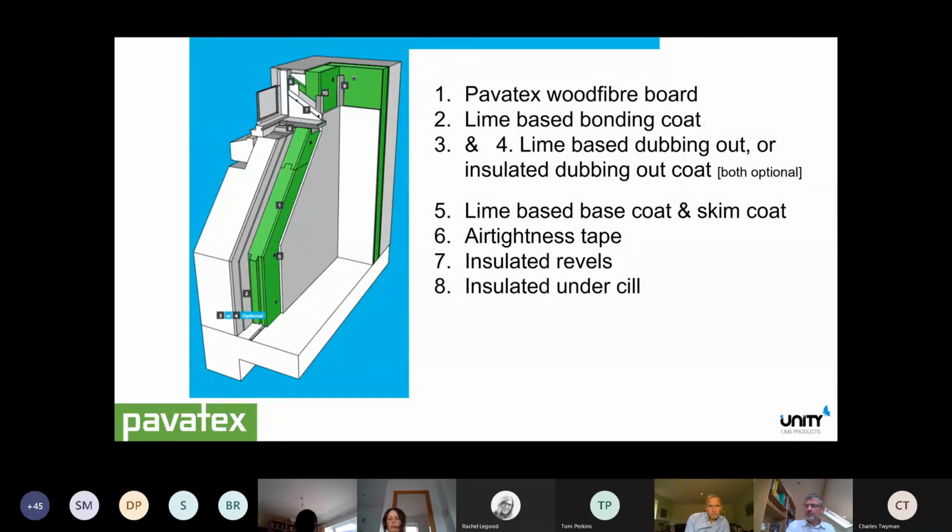Obviously, insulate your reveals. If you don't insulate your reveals, you're almost guaranteed to get mold growth on those, because you're getting condensation because the wall's cooled down, because you put internal insulation on. Insulate under the sill, we mentioned that earlier, and other airtightness tapes might be considered depending on your builder. Wet trades, plasters are really good at delivering airtightness. You don't need to just rely on tapes and membranes, but just think about the continuity of your airtightness layer.